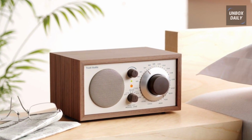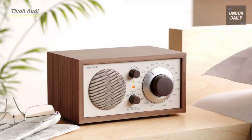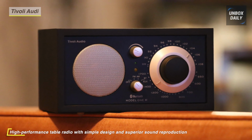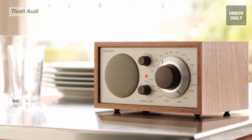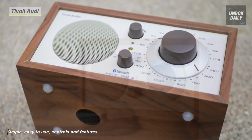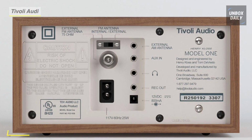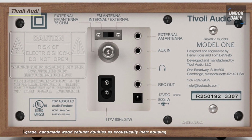The Tivoli Model 1 Bluetooth AM/FM radio pairs new-age technology with old-school functionality. It features a simple interface, room-filling sound, and Bluetooth connectivity for Bluetooth-enabled devices. Its sensitive AM/FM tuner handles station identification and pours music through the speaker's 3-inch full-range long-throw drivers. This radio allows you to stream audio wirelessly through the integrated Bluetooth receiver, which uses advanced A2DP technology for high-quality wireless audio. It also includes a record output, so that you can attach recording devices and get back into creating mixtapes for yourself.